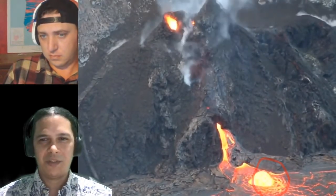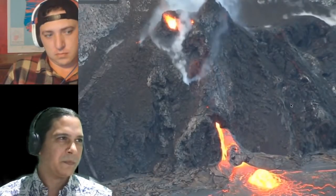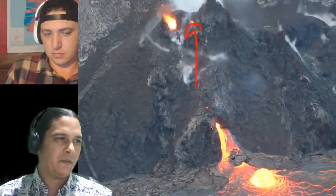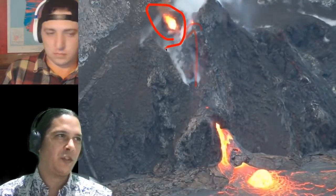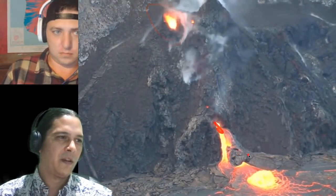I've sped it up three times from the USGS video so we can see it a little bit more dynamic here and analyze what's going on. Still a lot of gas coming out the top up here, and really four entry points, right? Four points of eruption. Spatter coming out there, Strombolian, the middle effusive point there, and then over here.